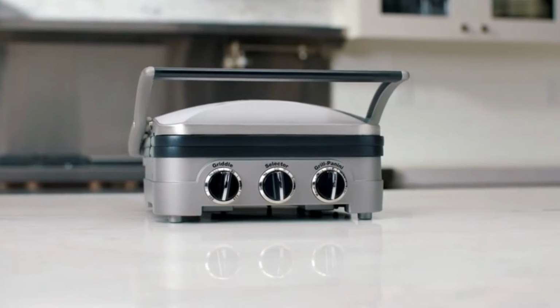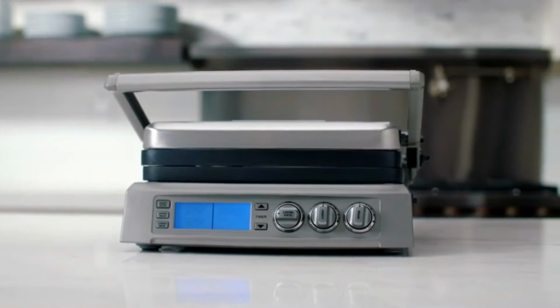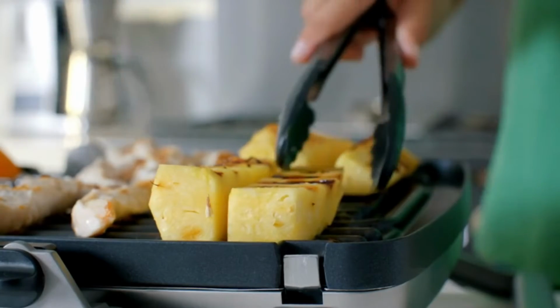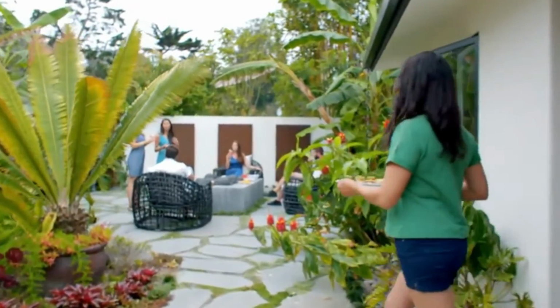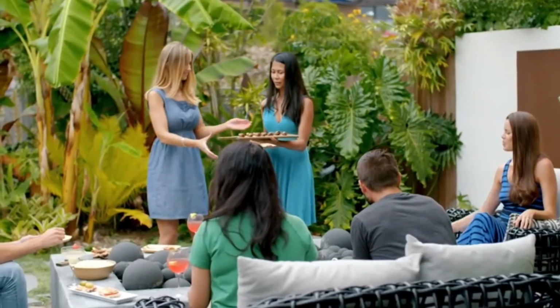The Griddler features dual temperature controls and cooking plates that drain grease for healthier cooking. The Griddler Elite adds a stylish LCD display, more cooking surface, and the special Sear Blast feature that locks flavor into your steak at 500 degrees. Ditch the traditional grill and discover fun new ways to enjoy your summer cookouts.